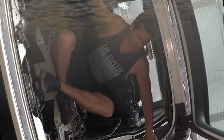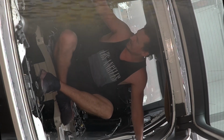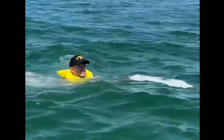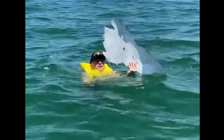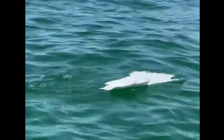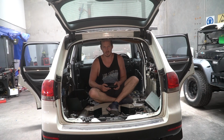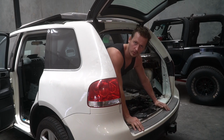Oh no, it's almost like I should have made this out of materials that are suitable for the application at hand. What's this? I don't know. It's trash. Not really. I'm in a Touareg, not a submarine, in case you hadn't guessed. So let's get on with it.